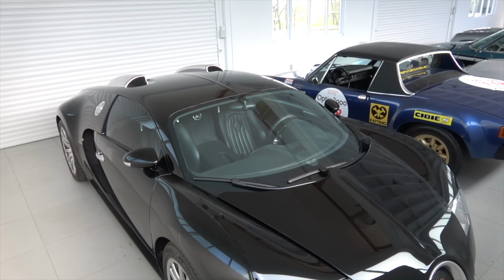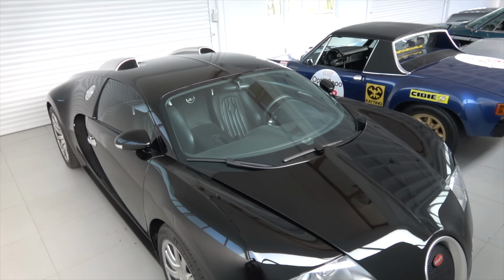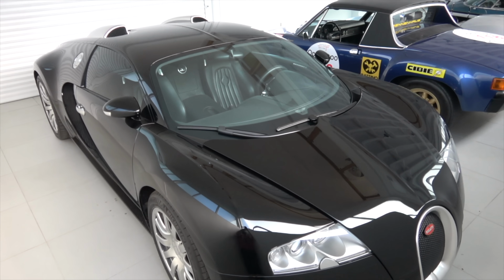I think, for me, it's one of these cars which came along, and even if you don't have any interest in cars whatsoever, you probably know what this car is.